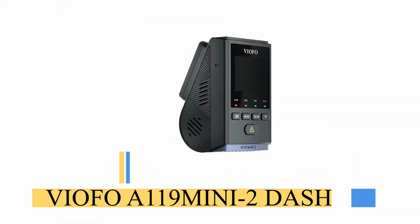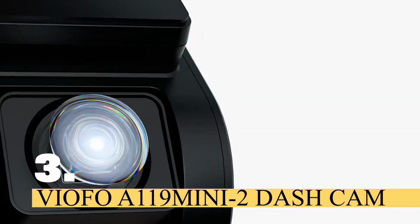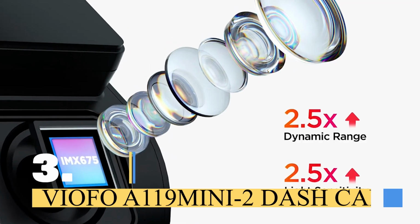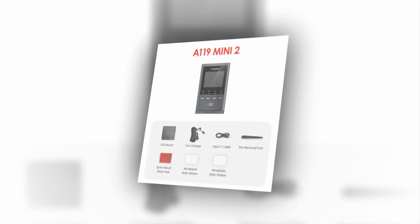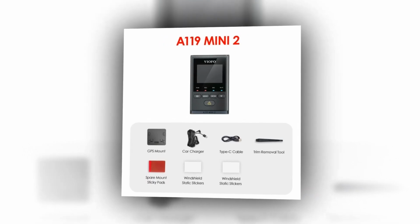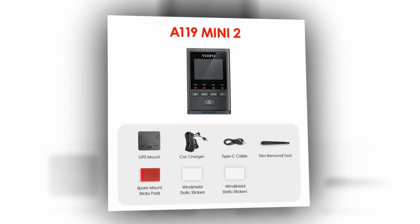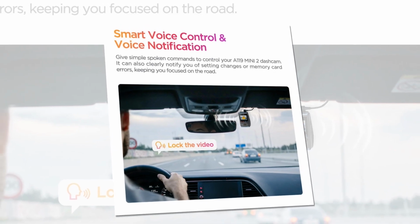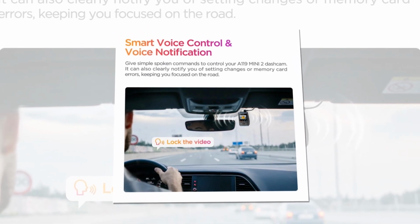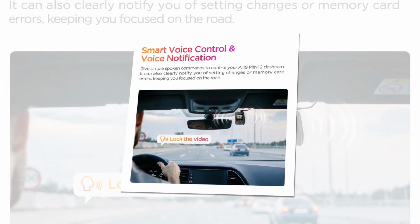Introducing the VIOFO A119 Mini 2 Dash Cam, your ultimate 2K 60 FPS driving companion designed to capture every moment with stunning clarity and precision. This VIOFO A119 Mini 2 Dash Cam is engineered with advanced technology to ensure you're always protected. Featuring 2K resolution at 60 FPS, voice control, and built-in GPS, it's more than just a dash cam, it's your personal black box.